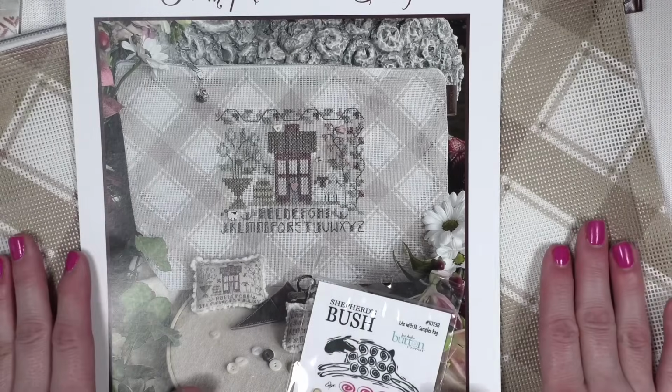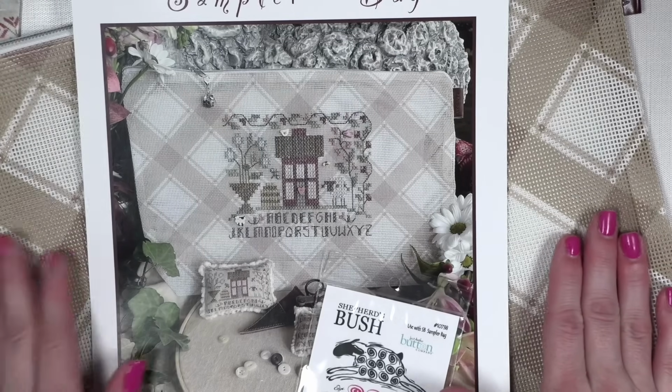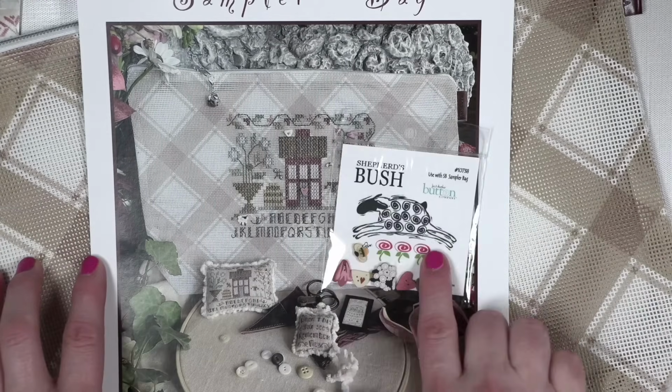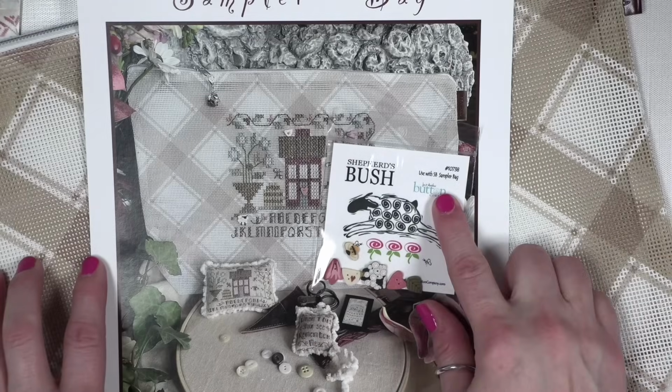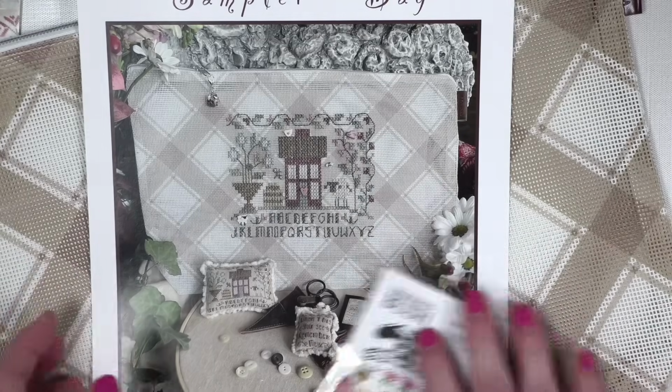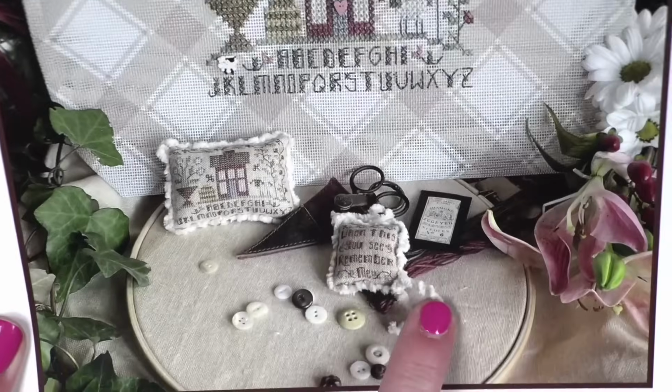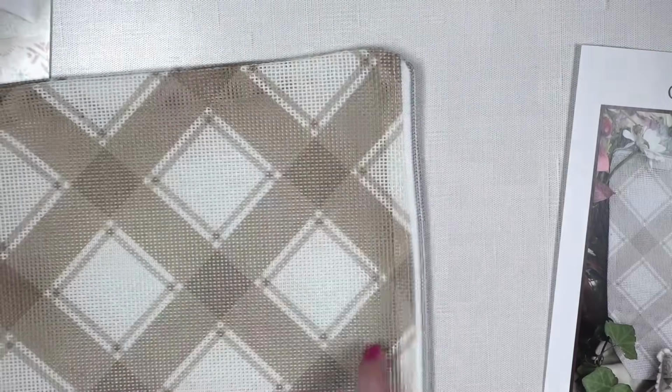I've never stitched one of these. Jessica, the Sweetwater Stitcher, stitched one for me for Christmas, and I would really like to do this. So I did get the buttons that go with it. They're from Just Another Button Company, and I am going to stitch up one of these bags. If you don't want to stitch the bags, look at the little finishes in little pillows. So cute, you guys. And I'm just going to tuck that right in there.